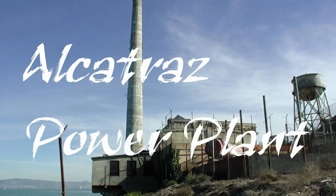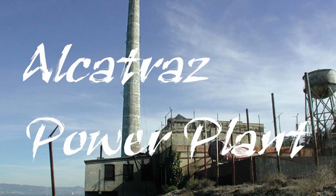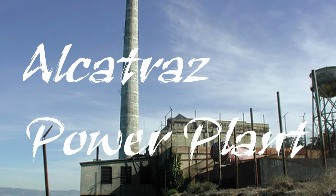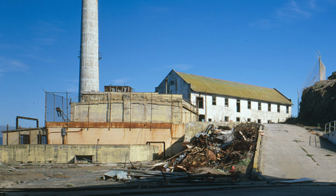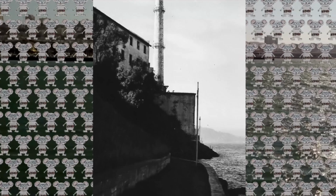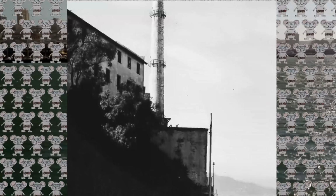The power plant has a long history on the island. It started under the United States Army, with hired civilians and military prisoners, starting on building a complex that housed the power plant, laundry, and 4 shops. The smokestack would stand nearly 91 feet high next to the complex.